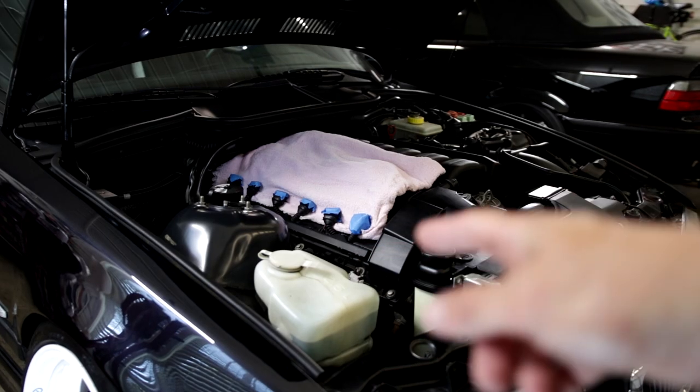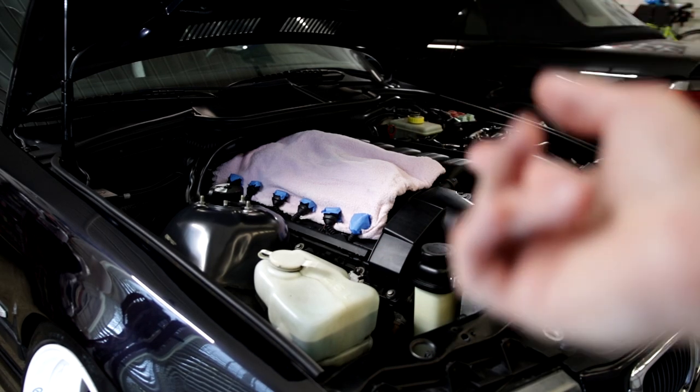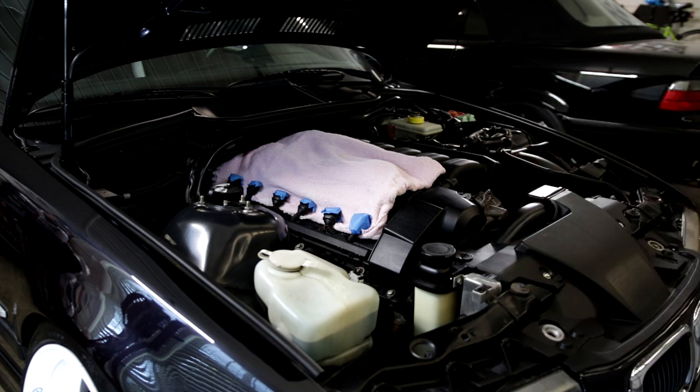You guys have seen me do this 100 times. We're going to get all the spark plugs back in the engine, the original spark plugs, not the fresh ones, and we're going to get this thing fired up.